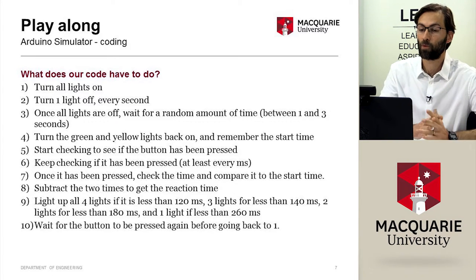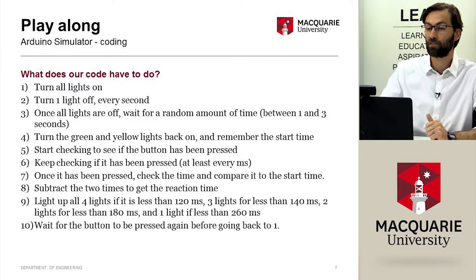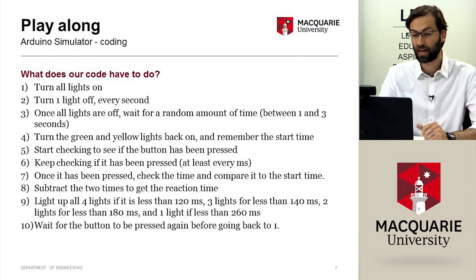Once all the lights are off, we want to wait for a random amount of time between 1 and 3 seconds. Then we want to turn on the yellow and the green lights and remember the start time. Then we start checking to see if the button's being pressed, and it's important that we check that really regularly.